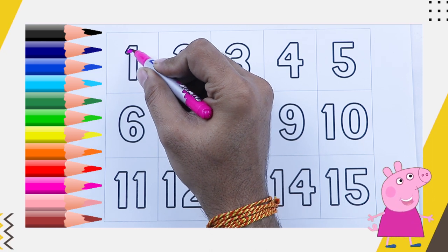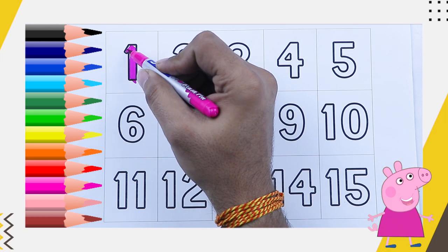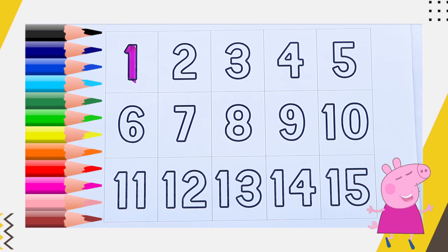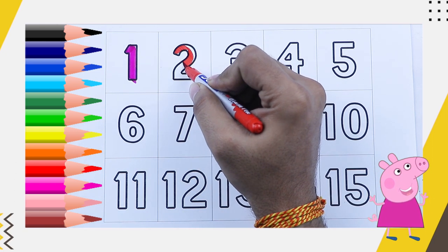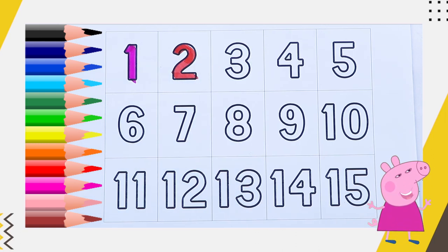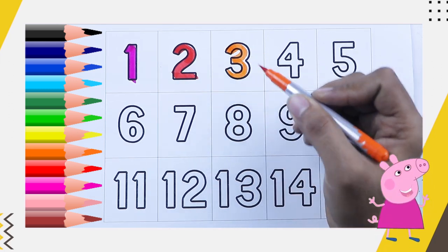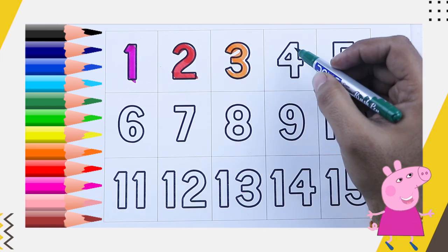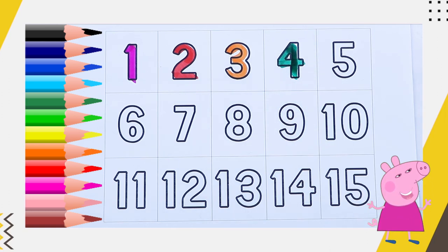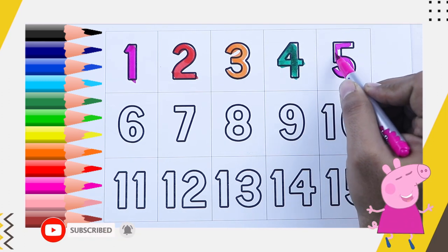Orange color number 1. Pink color number 1. Red color number 2. Orange color number 3. Color number 4. It's number 4. Pink color 5. It's 5.